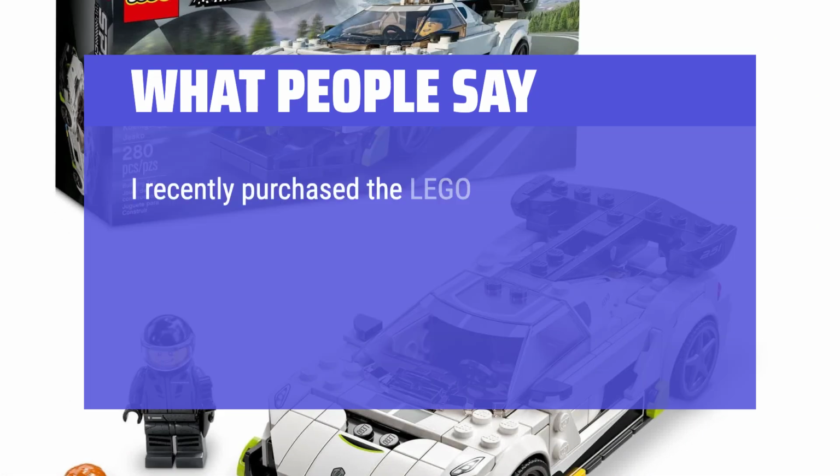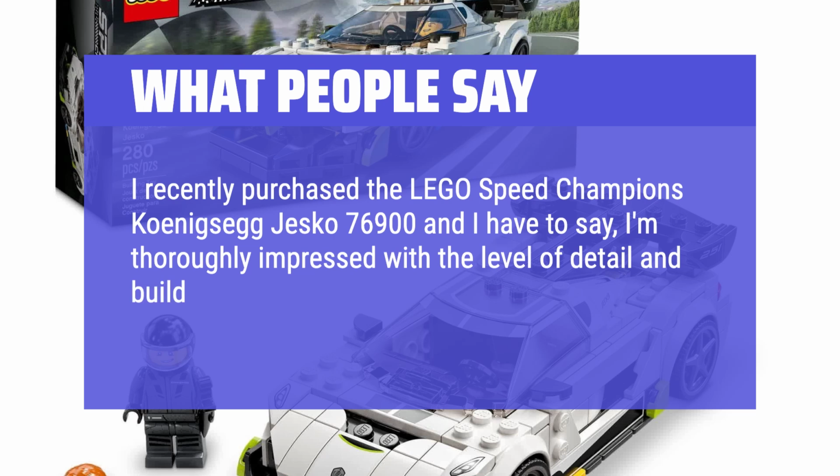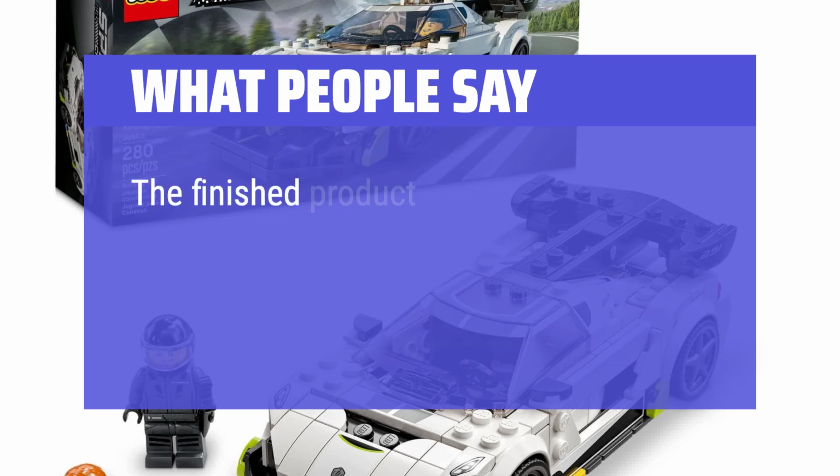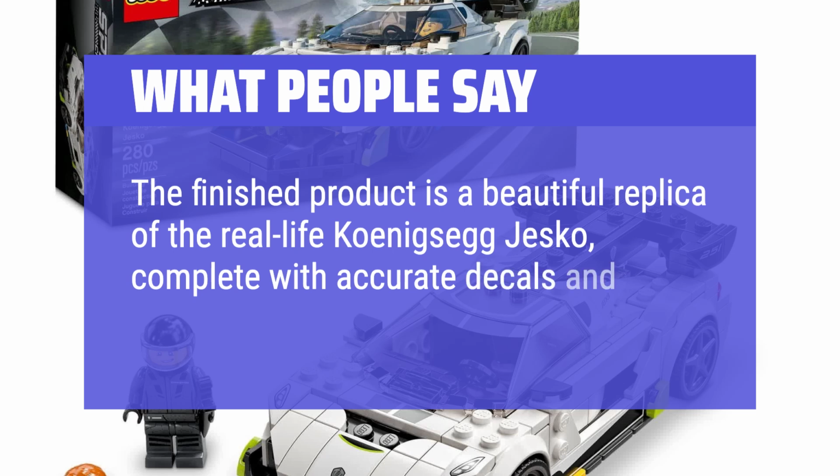I recently purchased the LEGO Speed Champions Koenigsegg Jesko 76900 and I have to say, I'm thoroughly impressed with the level of detail and build quality of this set. The finished product is a beautiful replica of the real-life Koenigsegg Jesko, complete with accurate decals and functioning doors and hood.